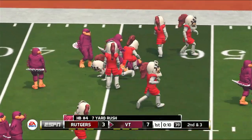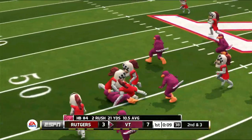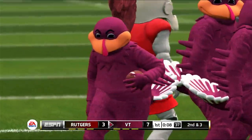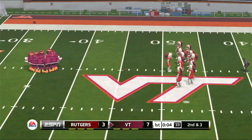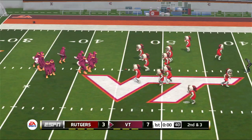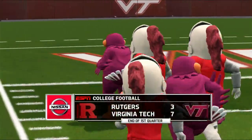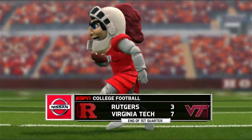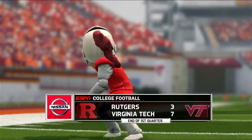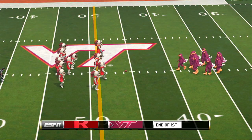Run there, nice gain of around 7 yards on that delay. Man left, man left. Three down, three down. So at the end of one, the Hokies in front, 7-3. And we're back for more action here in quarter number 2.